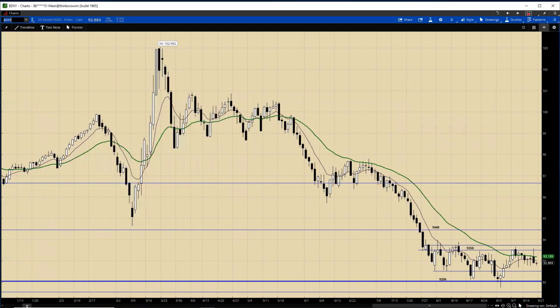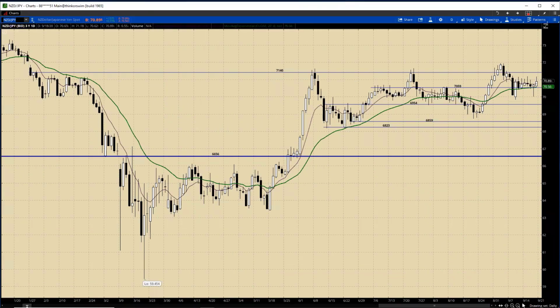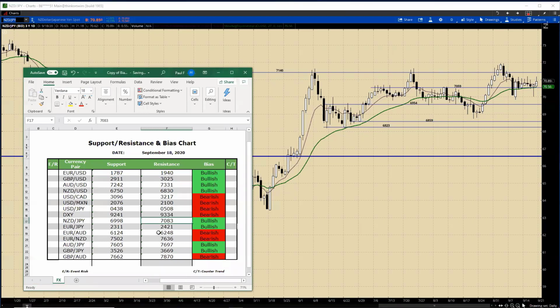Onto the cross rates. Okay, on the upside, we're looking at 70.83. We did punch up a little bit higher. We got up to 71.17. So definitely above here. The resistance, you see this under leg right here, the opening, that would be it, which would be, well, there you go, 71.16. So that's what we'd be looking at.